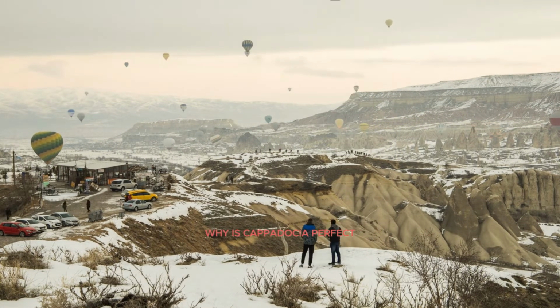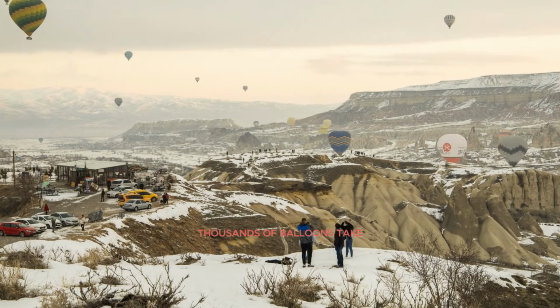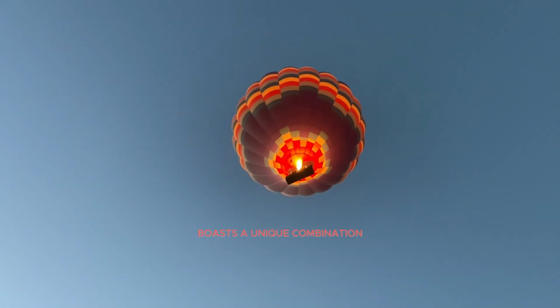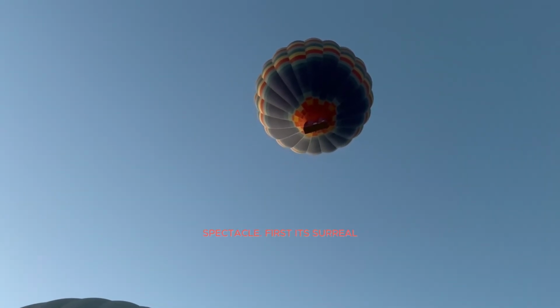Why is Cappadocia perfect for hot air ballooning? It's no coincidence that thousands of balloons take off there every day, transforming the sky into a colorful mosaic at dawn. Cappadocia boasts a unique combination of factors that make it a sanctuary for this activity, as if nature itself had designed the perfect setting for this spectacle.